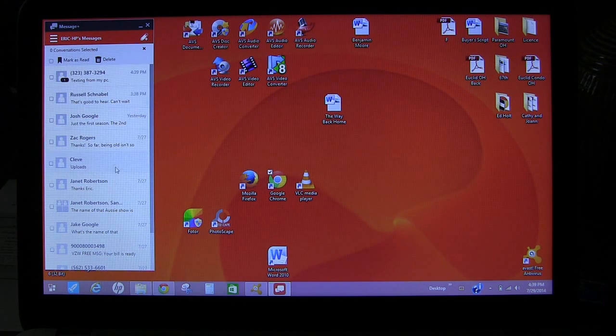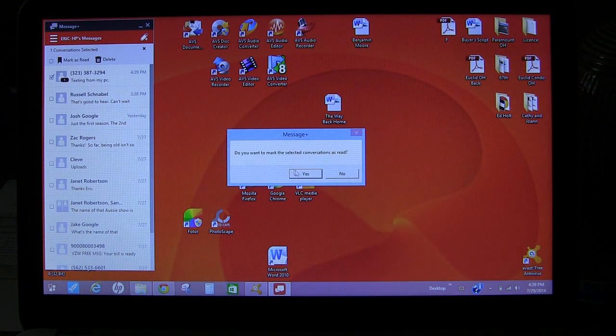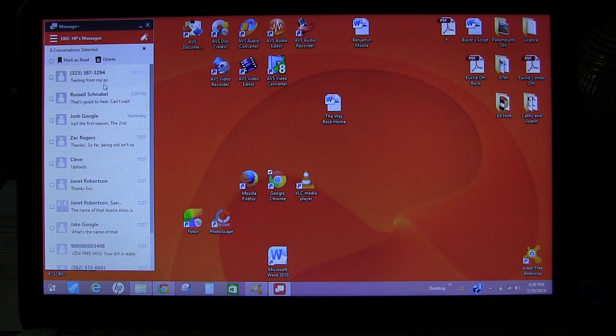And then you can also read the messages here. As long as this app is running, even if you have this minimized, you would still get the little text pop up, so you could be alerted of any text. You can open this here, and if you want to mark it read, if you don't mark it read manually, then it stays unread on your tablet and phone until you mark it read there. But if you want to mark it read, then you just click that and click mark read. Click yes, it'll mark it read. It'll also sync that to your phone and your tablet so that it marks it read there as well.